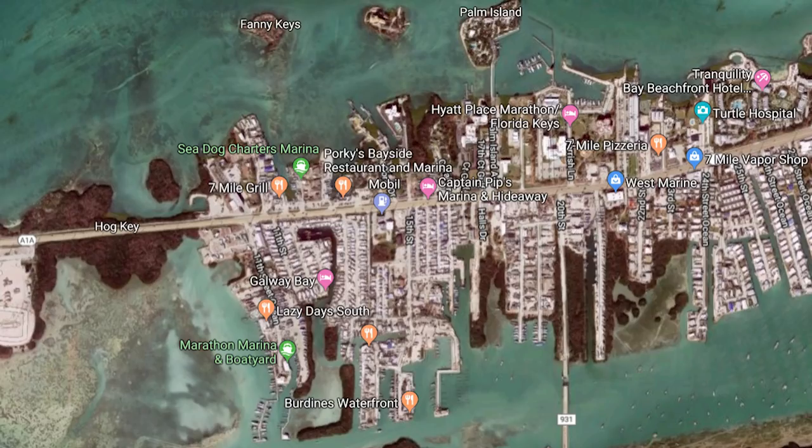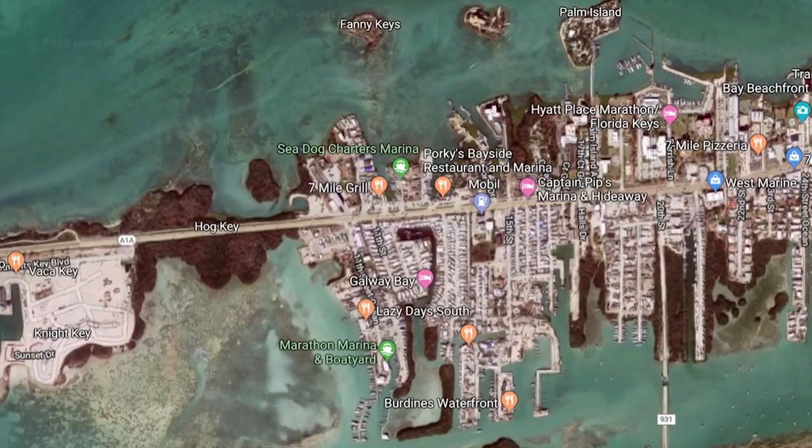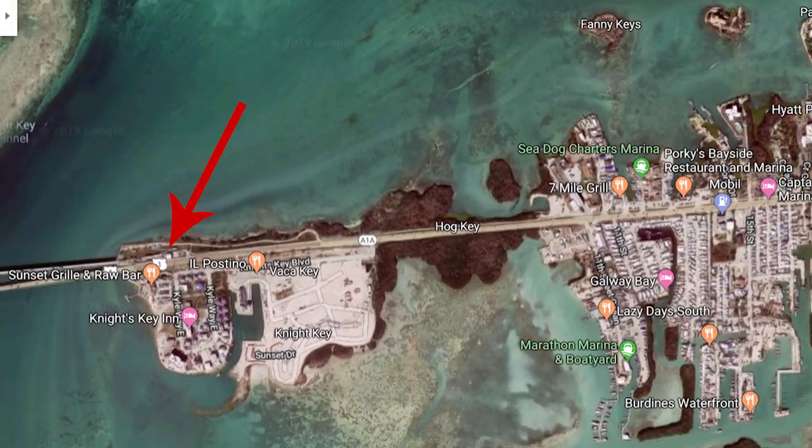And continuing west, we've got one of our favorites, the Turtle Hospital. These folks over here are doing great work conserving our sea turtles. Next to that, we've got 7 Mile Pizza, my favorite pizza place in Marathon. And a little further to the west, we've got Lazy Days South. Great family atmosphere, wonderful food, and you can watch the sun go down. And last but not least on this list is the Sunset Grill. This has got to be one of my favorite hangouts. It's got a swimming pool, plenty of nightlife, and the food is just off the wall.